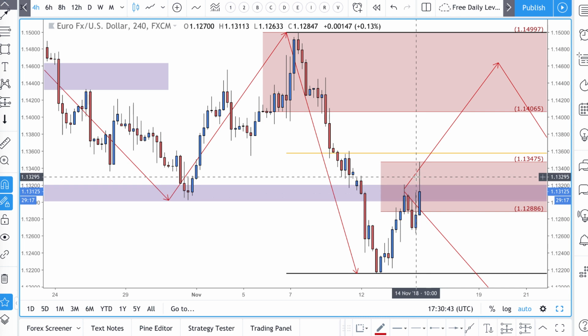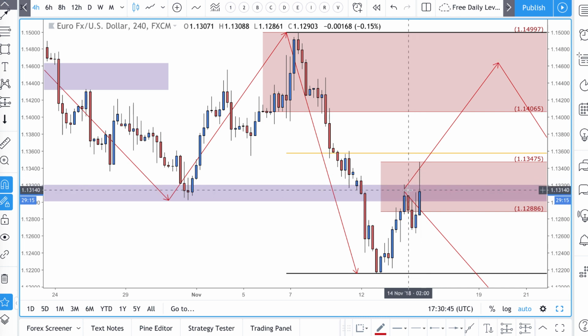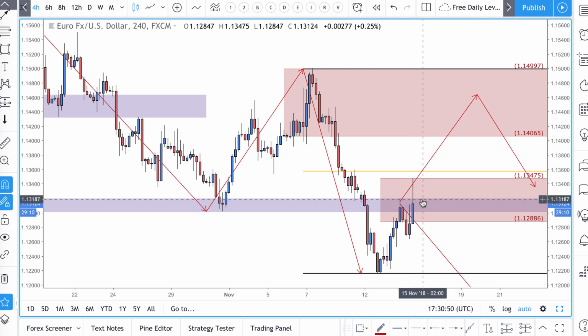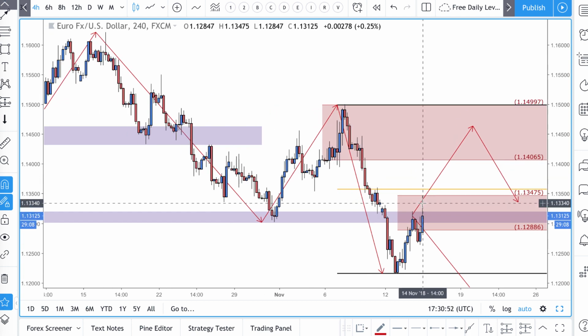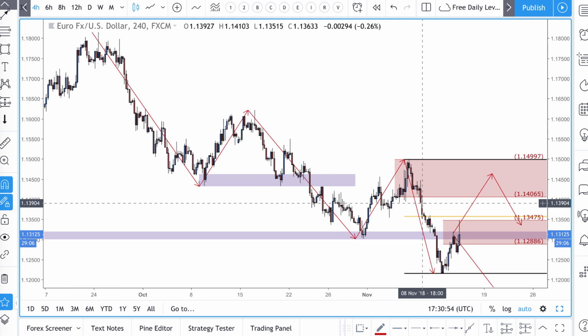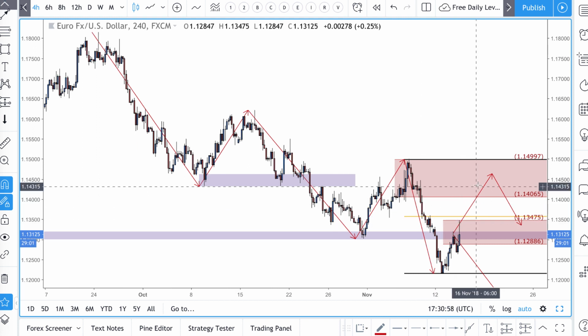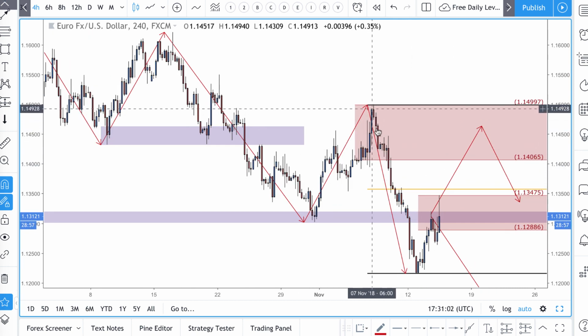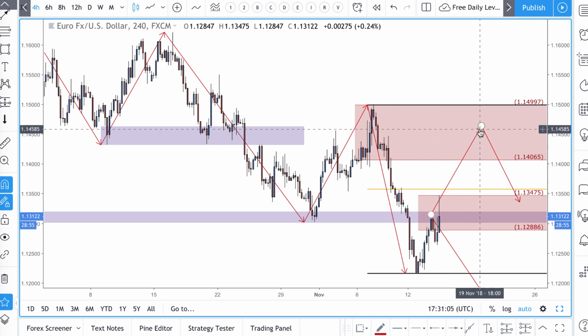Think about, am I buying at value? Am I buying where everyone else is looking to buy? If you're buying where everyone else is looking to buy, the chances of that trade working out is going to be a lower probability trade. Buy at areas where it was proven that this was an absolute bargain. It's the first thing you should be doing.